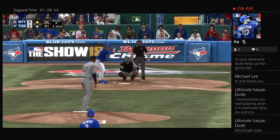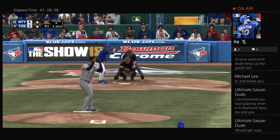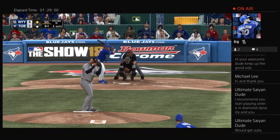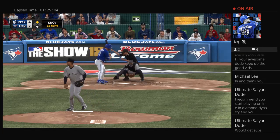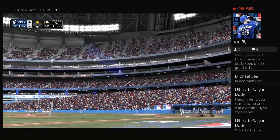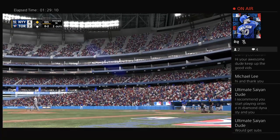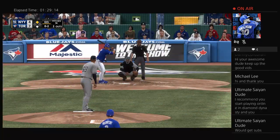2 out here and a runner at second. Looking at a tough pitch called a strike. He certainly hasn't been the aggressor in this at bat. 2 straight takes, so now we'll see if he can change his approach and battle up.